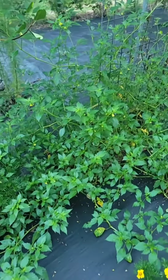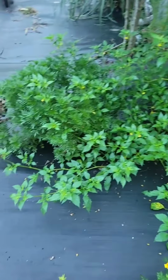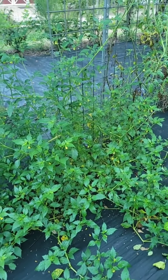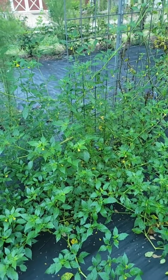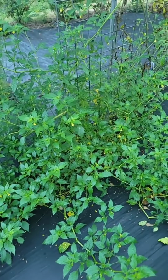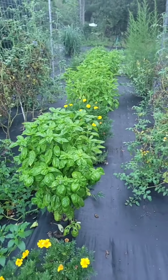This is a tomatillo tomato. It's growing so good, but there's no tomatoes. So we're not real familiar with this plant, but I don't know if I should have picked off the little yellow flower. I don't know. Anybody know about it?